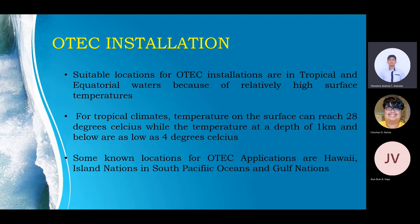Next slide, please. For OTEC installations, there are some important notes to remember. Number one is suitable installations are in tropical and equatorial waters because of relatively high surface temperatures, since surface water temperature varies with latitude and season. For tropical climates, temperature on the surface can reach 20 degrees Celsius, while the temperature at a depth of 1 kilometer and below is as low as 4 degrees Celsius. And some known locations for OTEC applications are Hawaii, island nations in the South Pacific Ocean, and Gulf nations like the Persian Gulf in the Middle East.